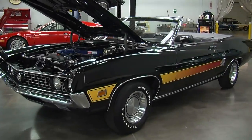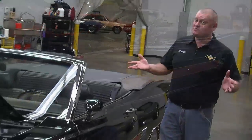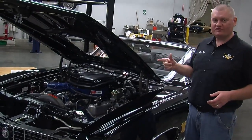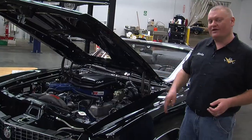Today on Muscle Car of the Week, we've got something for you Ford fans, or you ragtop fans, or just horsepower junkies. A 1970 Ford Torino with a 429 Super Cobra Jet convertible 4-speed, the only one of its kind, in a black combo with a red laser stripe.